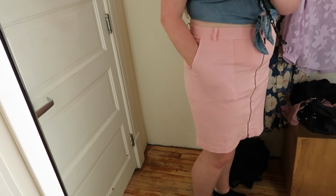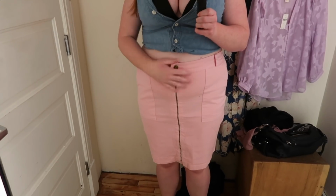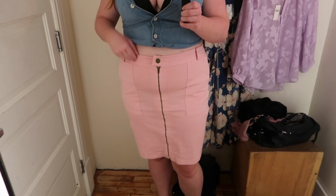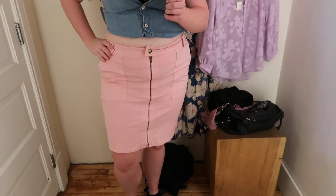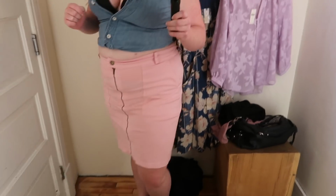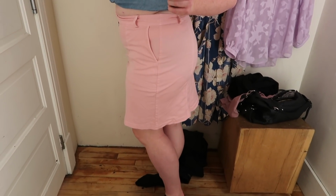I will leave my measurements down below. Also, it has pockets, so that's always a bonus. And I really like the length on this. It is a little see-through. I'm wearing black underwear, so you can kind of see where they start and stop, and I'm picking them up in there. But for $130, which is how much this skirt costs, I want something super opaque.